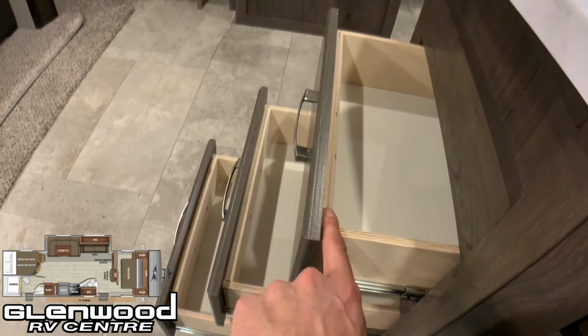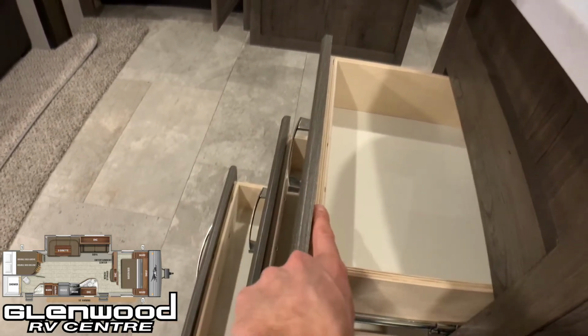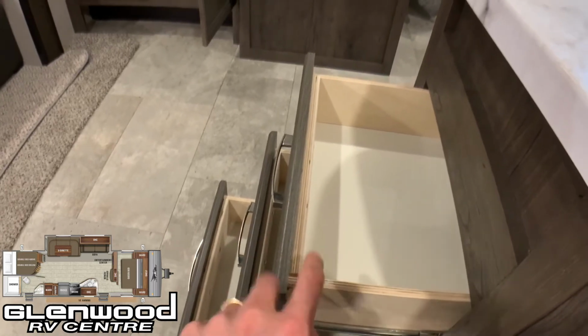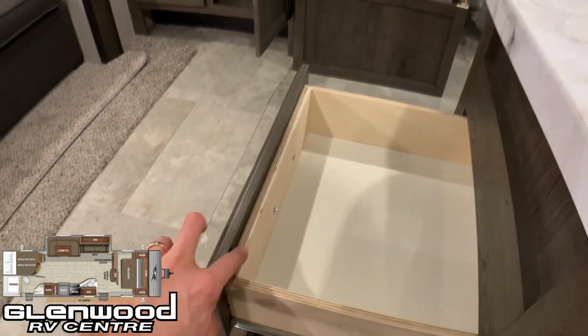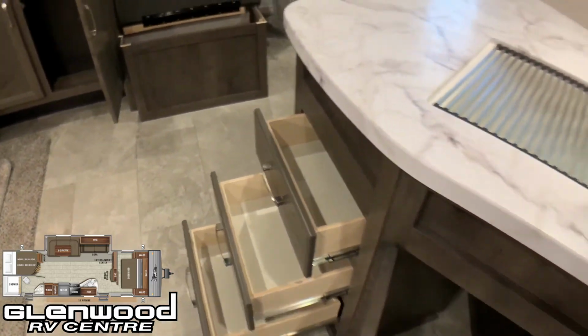And, it's a small thing, but you can note that Jayco's even framing out the front of their drawers with plywood. Sometimes you'll just see the drawer face here, instead of having this piece, you'll just connect it to the sides. Here, Jayco is taking the extra step to add that one more piece of plywood just to make these that much more sturdy.